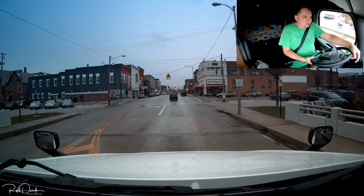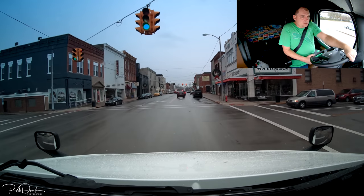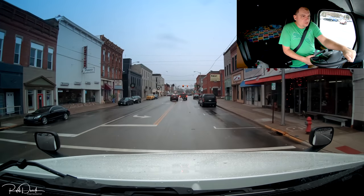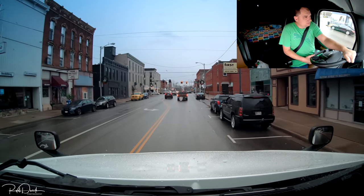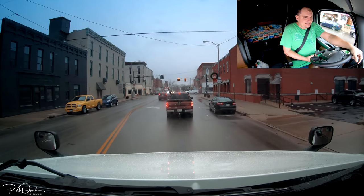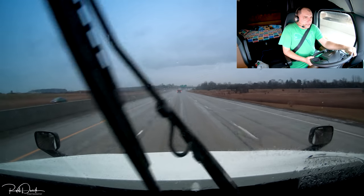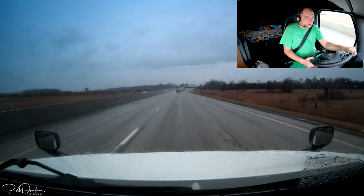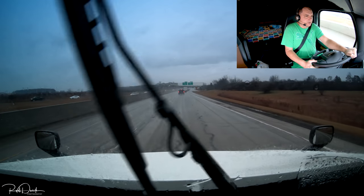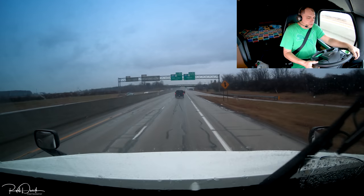So, let's go ahead and continue on cruising along here. Let's try and get through this town, because we got a couple more traffic lights and then we'll be out of town. This is basically downtown, I guess. Yeah, just coming into the Dayton, Ohio area, guys. We are only about 6 miles away from getting to our pickup location.